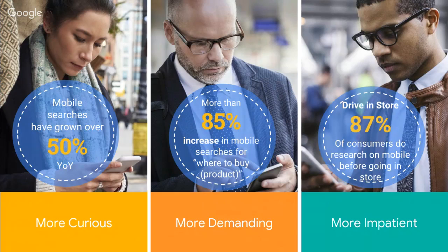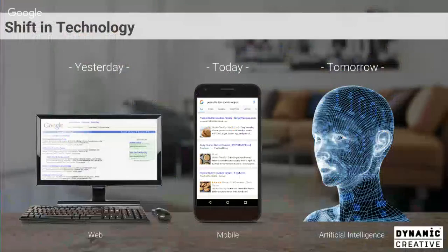But also, what is changing is technology. Yesterday we just had the desktop that we would search on. Then really, smartphones have changed the way we live. We live online now, and tomorrow, really, artificial intelligence. Well, today that's in play. So I really wanted to go through how those two things, how your consumers are behaving, and how you need to be best prepared for them.